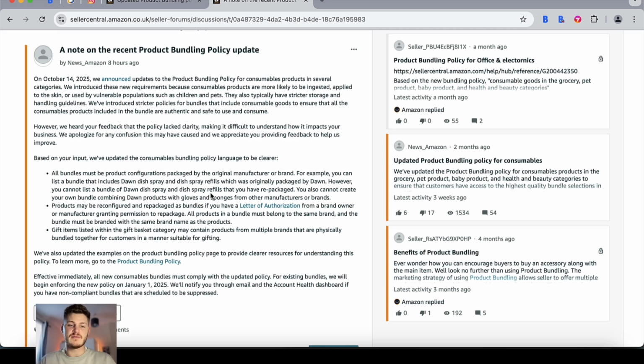Products may be reconfigured and repackaged as bundles if you have a letter of authorization from the brand owner or manufacturer granting permission to repackage. So you can still do it if the manufacturer is going to let you, basically. All products in a bundle must belong to the same brand, and the bundle must be branded with the same brand name as the products.